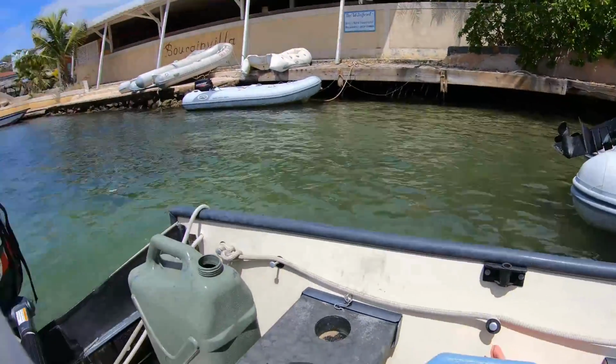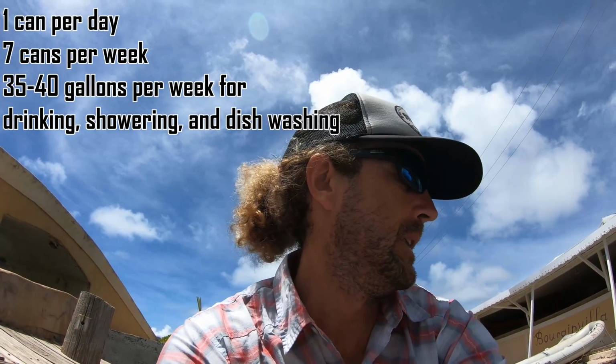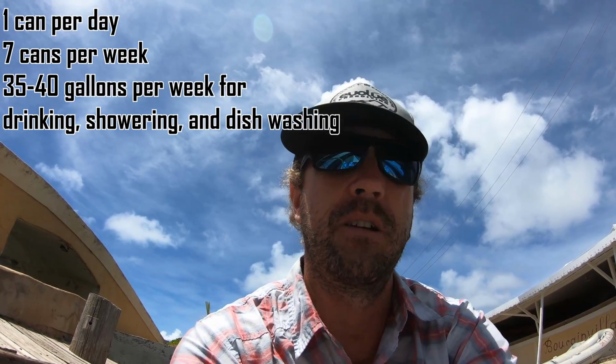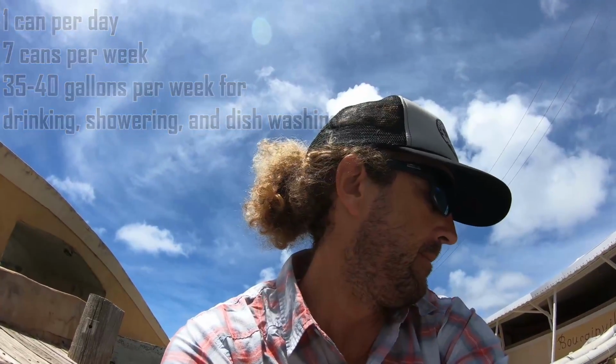Got 7 here. I'll do a couple runs here because we use about one of those a week. We've been gone about 14 days, so that'll replenish all the water. We've got enough in there. If we conserve, we can go for about 3 weeks. Yeah. Okay.